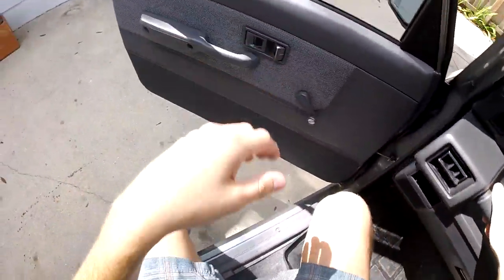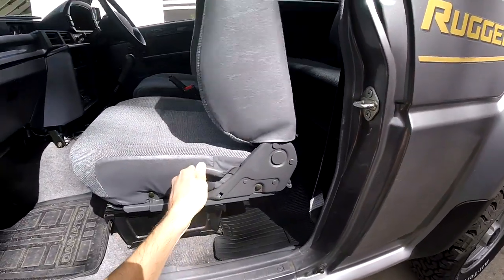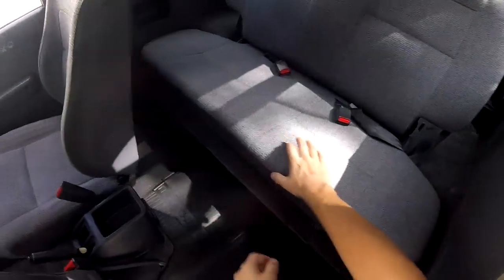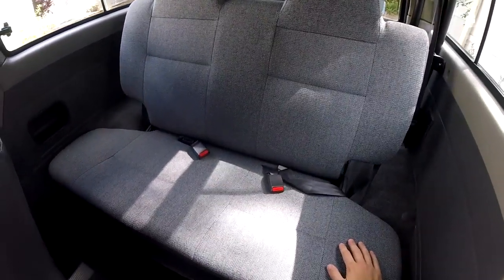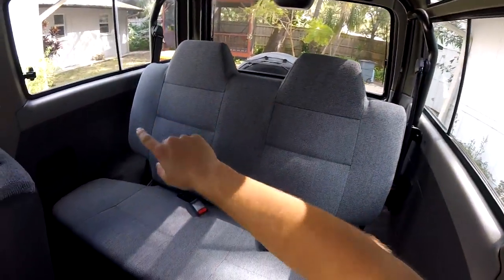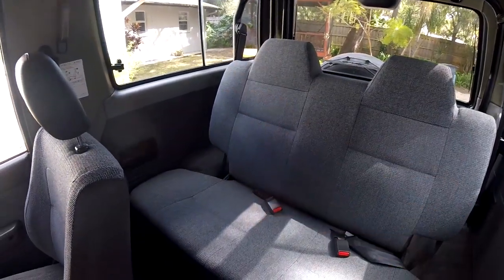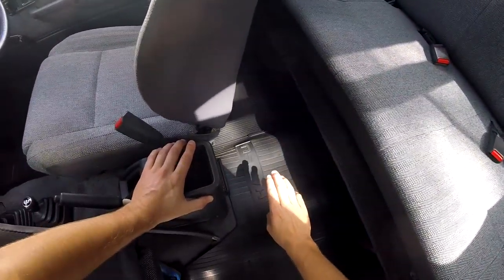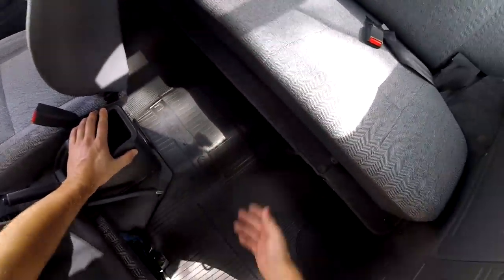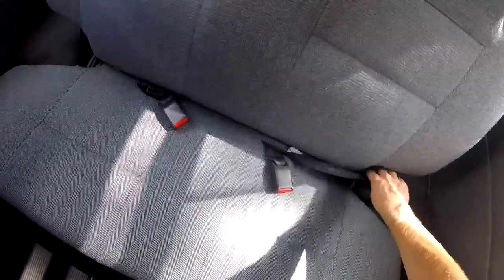But yeah, that's that. And then if you want to get in the back, it's actually not that big of a deal. Flip this, and you go. Back here, it's one solid bench seat, technically seating for three. You do have a center seat belt, it's lap only. Both the left and right, though, do have shoulder belts. As you can see, there's a roll bar back here with the seat belts mounted on it. Original Daihatsu single piece floor mat that goes straight across in excellent shape. Seat itself in absolutely excellent shape.